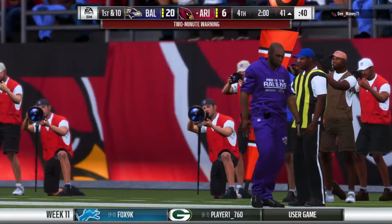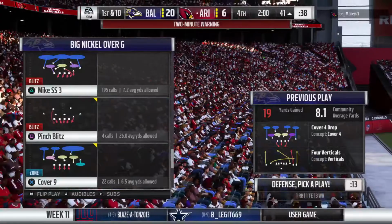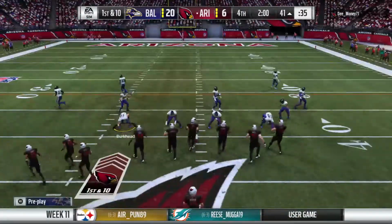Rodgers now perfect since the second half started, 7 of 7. It's 1st and 10. Time for a break. We'll come back to wrap this one up after this.